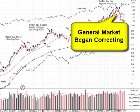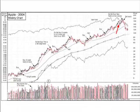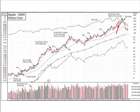Incidentally, that's when the general market started correcting in November of 2007. So when the general market starts giving you selling clues and then a stock shows this, the combination of the two, it's almost impossible for you not to recognize it and back away from the stock. All right. Thanks very much, Bill, for showing us these charts.